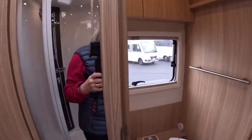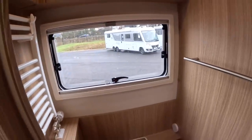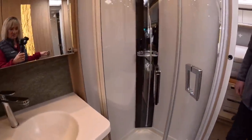And there's inside the bathroom, with a heated towel rail. Just the toilet in there, because you've got the sink and everything as you come out.